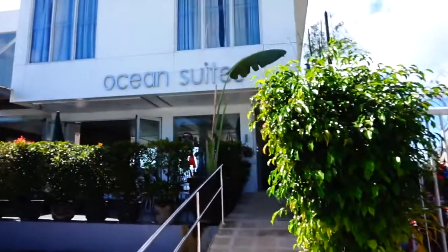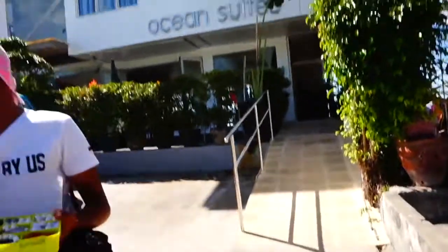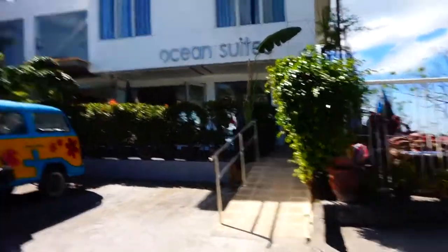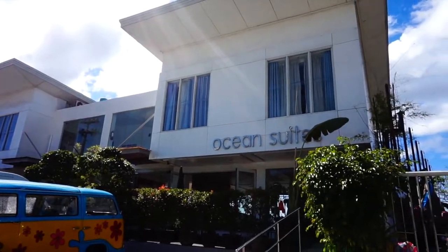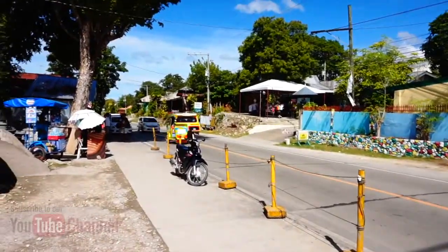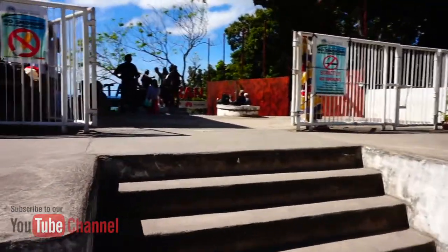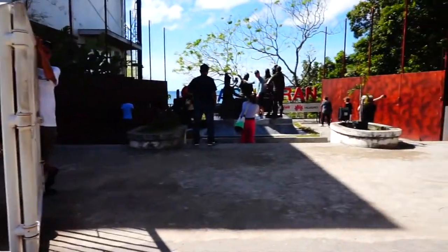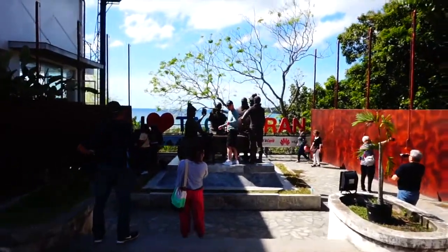So, Pandora. This is the front of the hotel. We're about 10 minutes from downtown Tagbilaran. And these guys love selling this stuff. So you can see it's a beautiful, like, Miami-style hotel. Taking a tuk-tuk or a trike, as they call them, from the city center to here is maybe like a 15-minute drive, depending on traffic, maybe less. Cost us 200 pesos, and we're right next to this little souvenir monument.